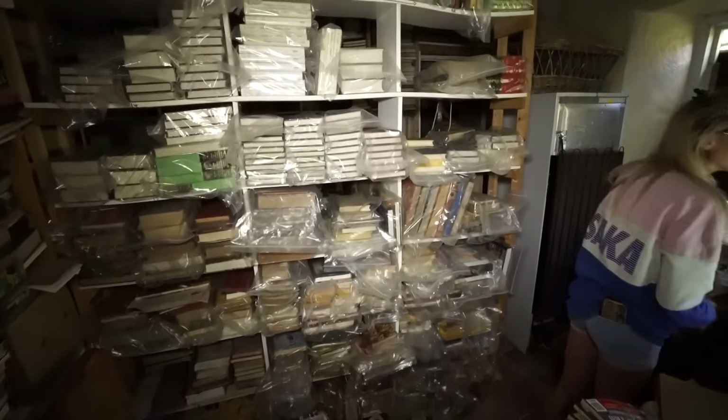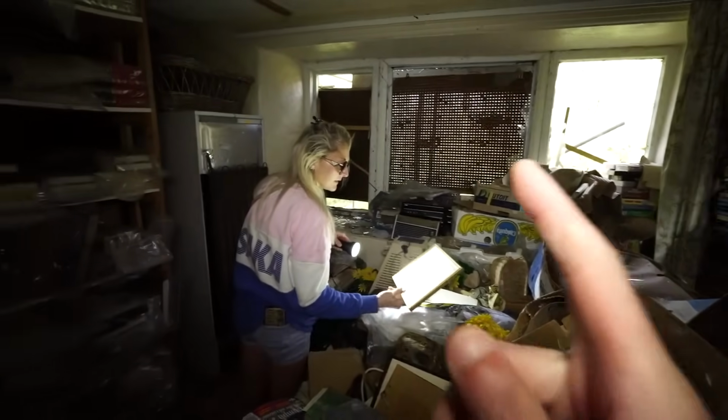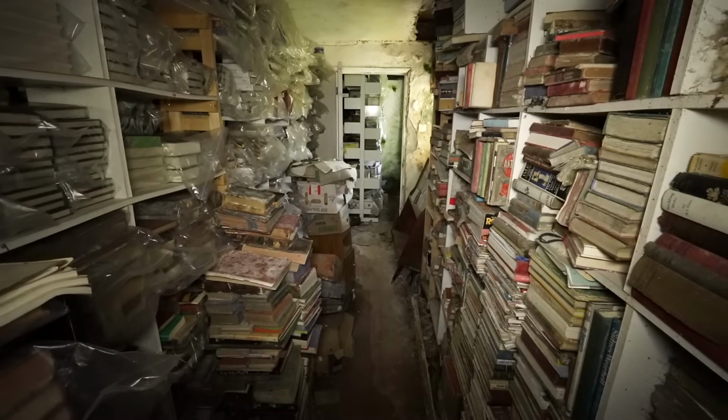Right. Let's try getting into another room. Because what we've just shown you is one side, there's two sides to this manor house. It's just packed, every single room full of books. Have you been down there? No, that's what I'm saying. That's the other side of the manor. It goes that way. Is it full of books? And we haven't even checked upstairs yet.